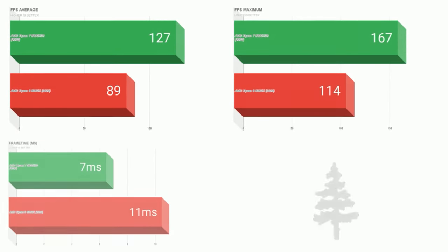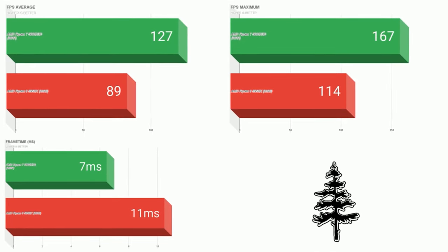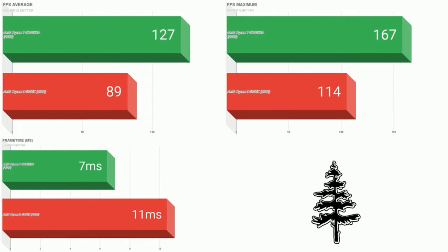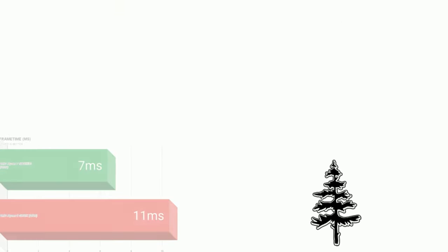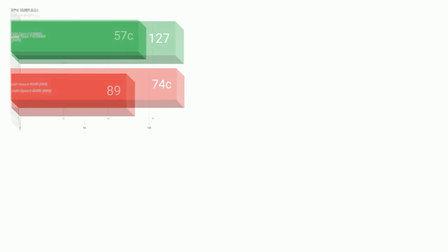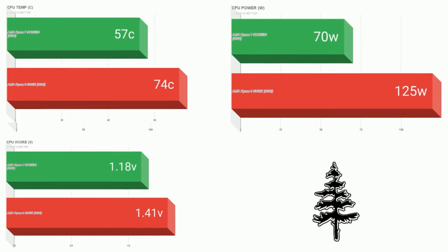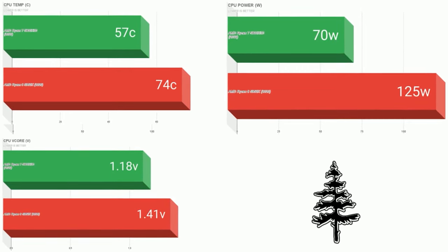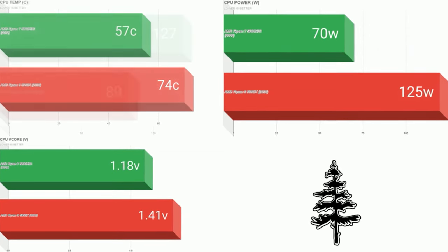As you can see from the numbers here, the frame time is much lower on the 5800X3D, which results in a better FPS average, and you can see the numbers are higher for the maximum as well. For the CPU, you can see that the 5800X3D is operating at a much lower temperature, using less power, and operating at a lower V-core.